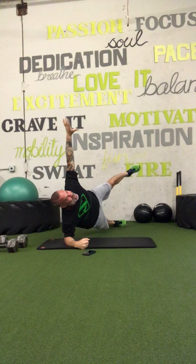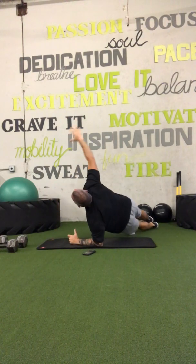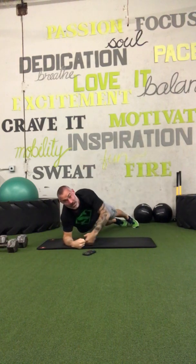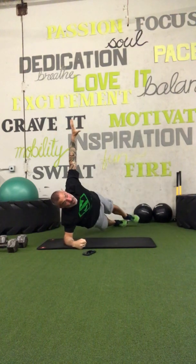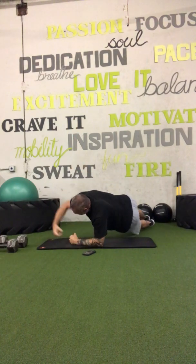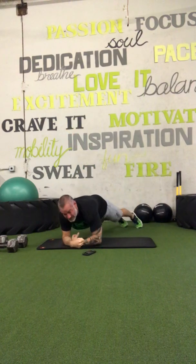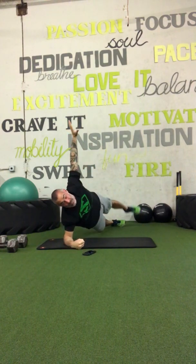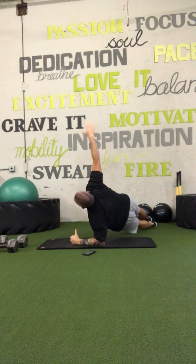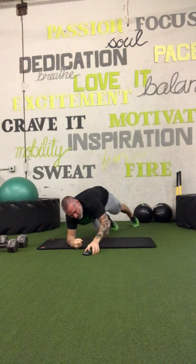Slow and steady. You are rotating out of plank, and the more you rotate, the more muscles you will turn on. However, it's hard, and it's big, and it's slow. One minute of them, not doing as many as you can do, just not stop moving. 3, 2, 1, and breathe.